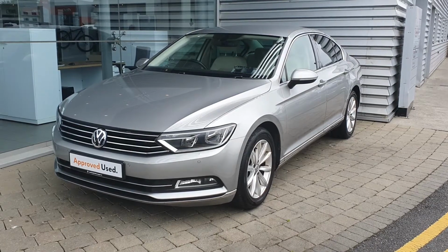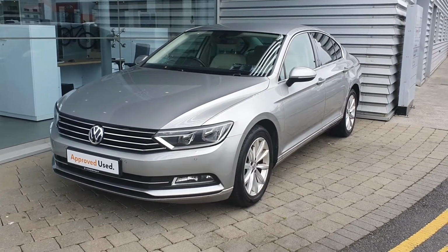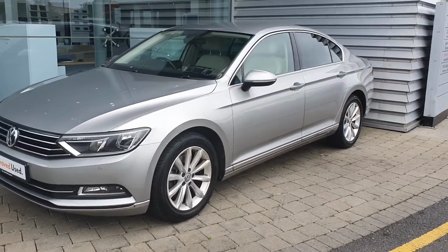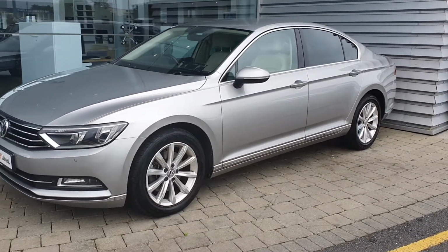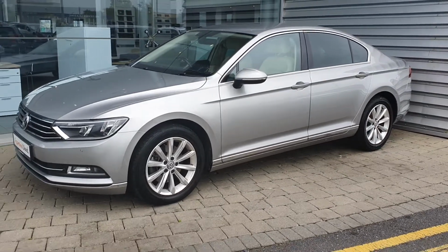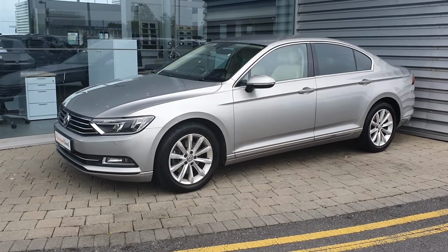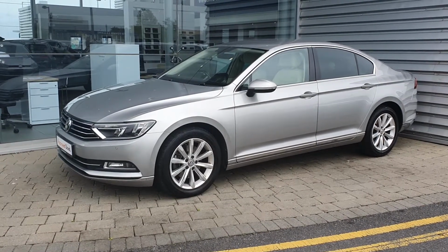It's Aaron here in Duffy Volkswagen in Airside. As you can see, we have this 2015 Volkswagen Passat Highline just come into stock. It has a 1.6 TDI, 120 brake horsepower, powered by a DSG automatic gearbox.